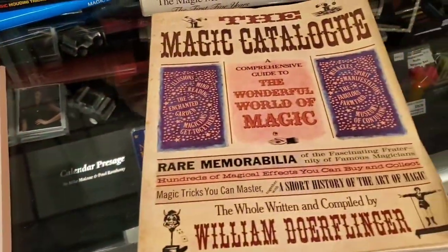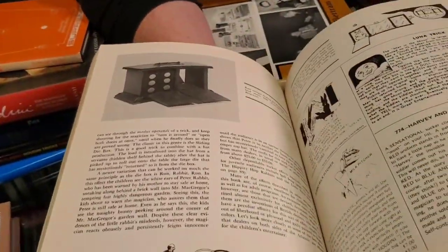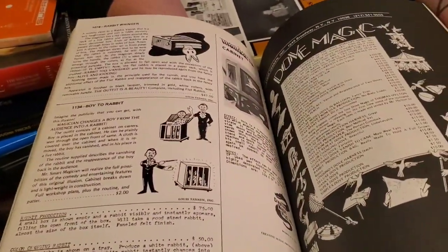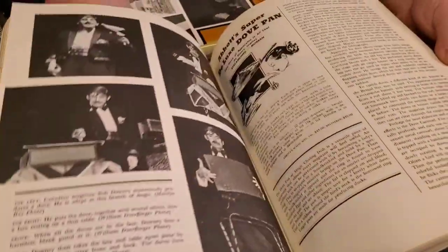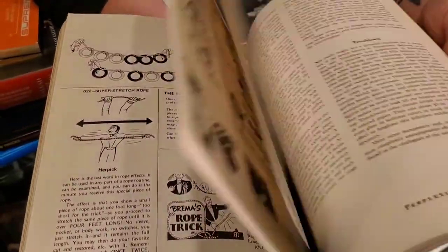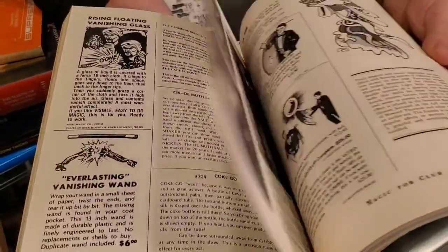The catalog, or the Magic catalog. There's all kinds of cool stuff in here. This is a $10 book. And it's all kinds of old pictures and illustrations from Magic catalogs, descriptions of tricks. Cool book to just sit and thumb through and look through.